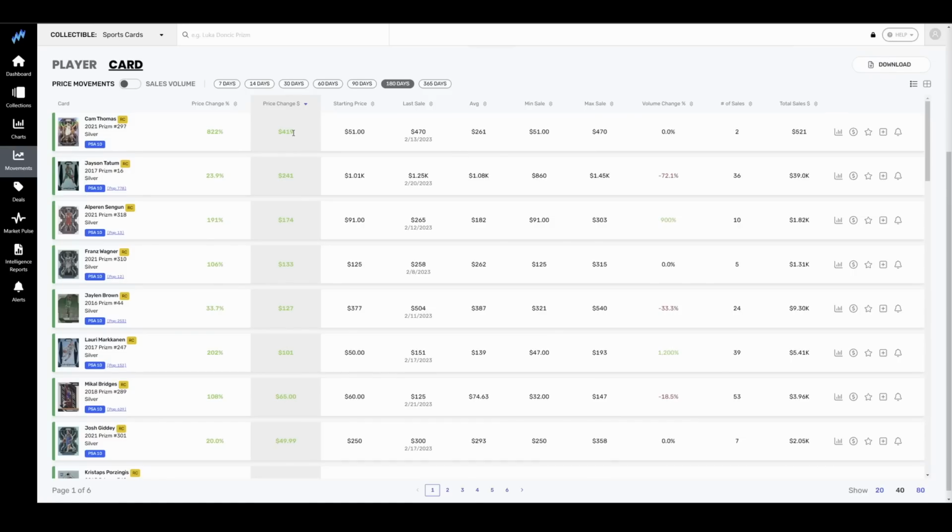Tatum is having an MVP level season. The Celtics are one of the best teams, if not the best team in the league. They are right up there with the Bucks and the Nuggets. So it is nice to see his prices actually get rewarded for that level of play. But keep in mind, it took an MVP level season and the whole team playing extremely well.